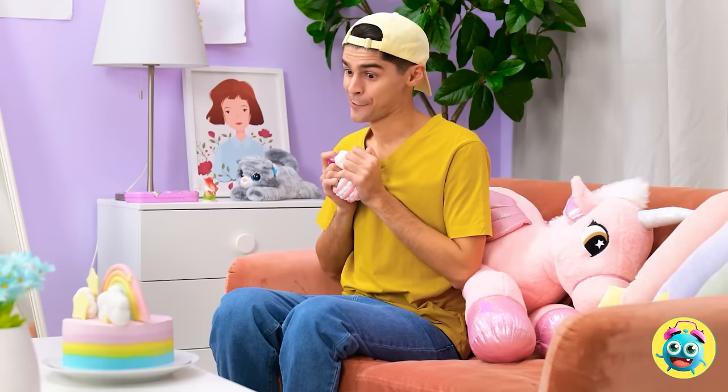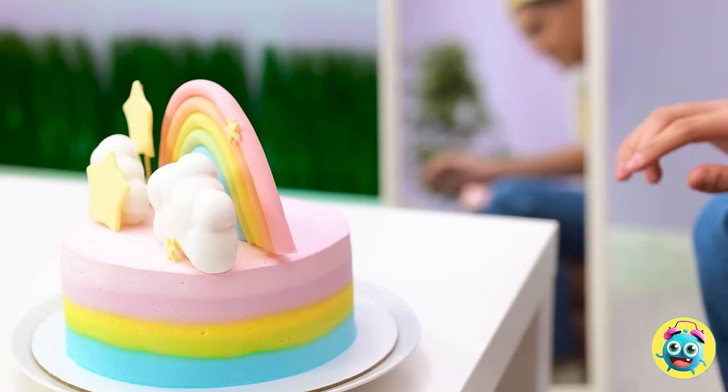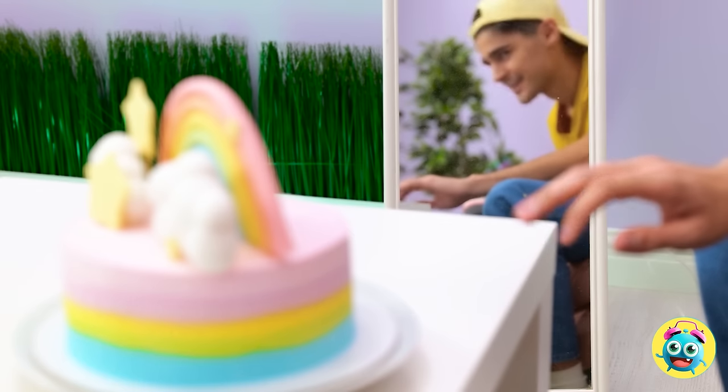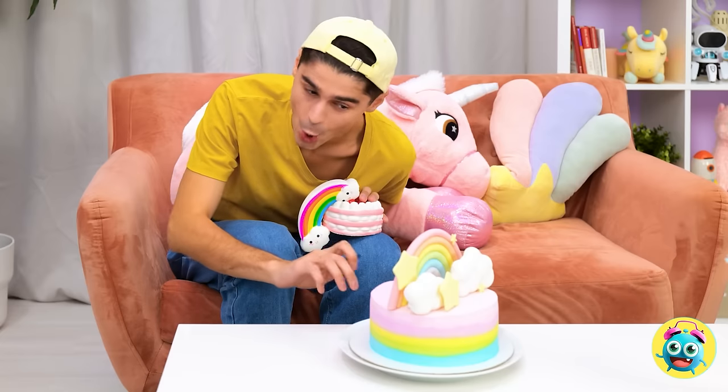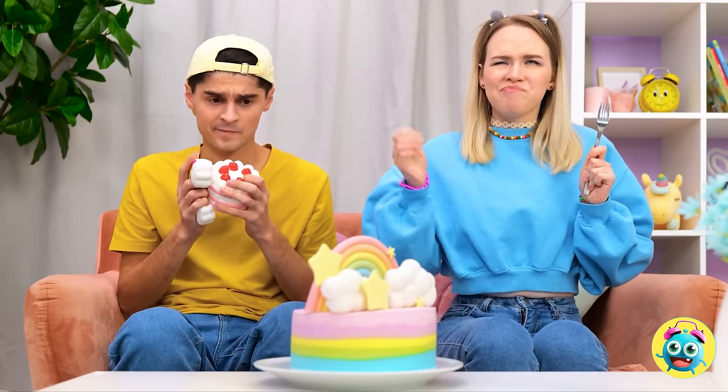Oh, I forgot something. Back in a minute. Looks like it's just you and me, cake. It'd be a shame if someone took a bite out of you. Just a little piece. No one will ever know it was me. Come to me. What are you doing? It's not what it looks like. I saw a fly in the cake and I am so looking forward to this. I really forgot my tea.